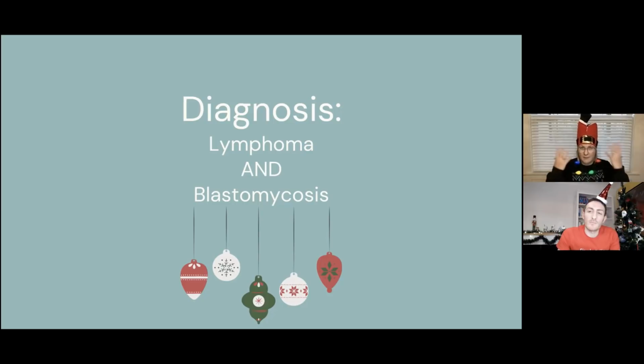And my pathophys brain goes to, well, what came first? Because I think there are definitely cases of animals that, we think blasto can affect animals that are seemingly healthy, but there's more suspicion, or it might even be proven at this point, that immunosuppression can predispose animals to these fungal infections. So the suspicion is, well, the dog probably had lymphoma, was becoming immunosuppressed, and then picked up blasto as well. And what they do is they inhale it from the environment, and then it goes to the lungs, and then it disseminates into the body. And I've seen it in a testicle. I've seen it like everywhere. It can go anywhere.